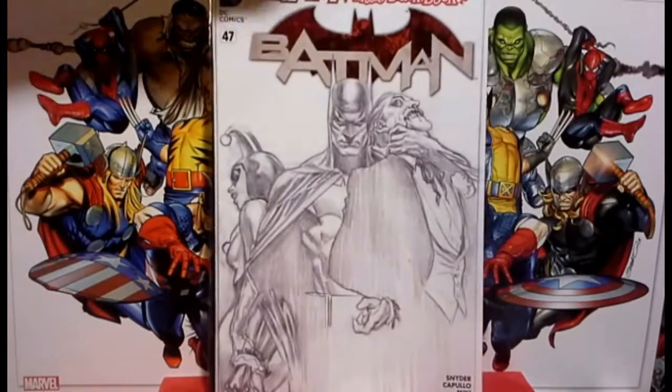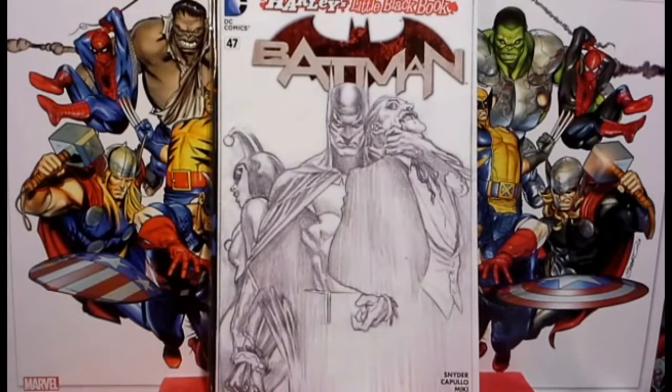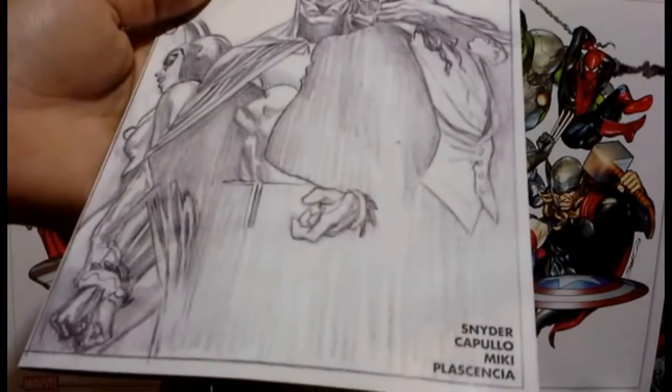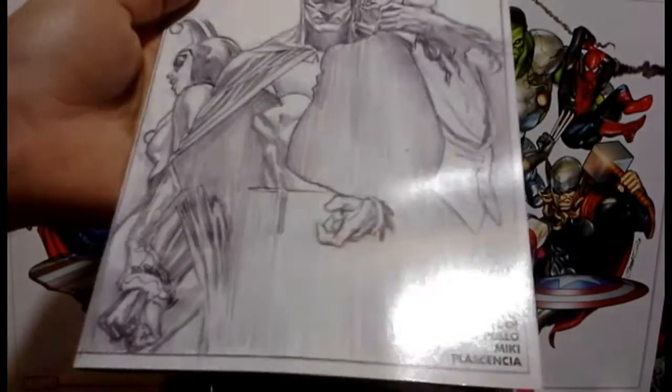Okay, I didn't get the colored one, but I got the pencil variant, which is actually kind of nice too. Yeah. And that's an Alex Ross cover, I believe. Let's check out the condition.